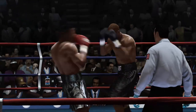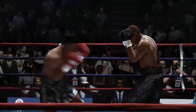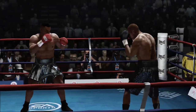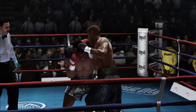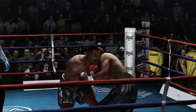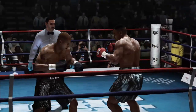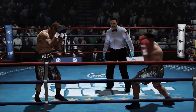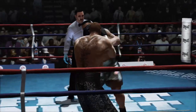Bishop's right hand did a nice job that time. That worked well for him. That's a serious power punch he just landed to the head. Good two-punch combo by Andre Bishop. Mike Tyson's impressing the judges and himself with that right hand. And now he's targeting upstairs.